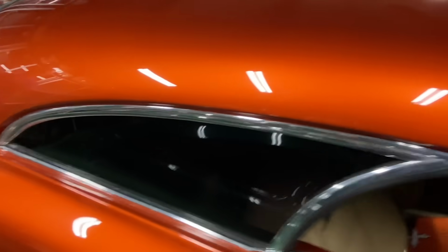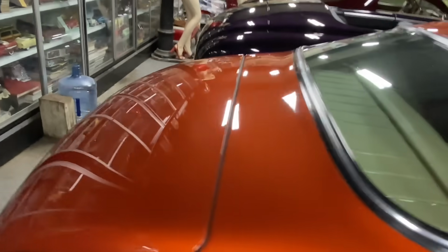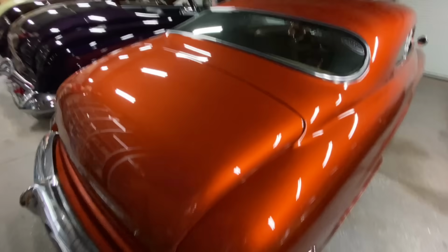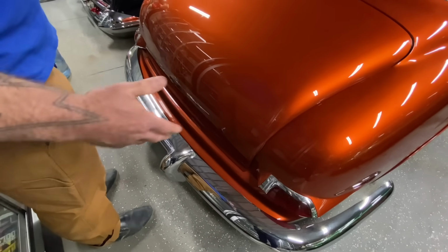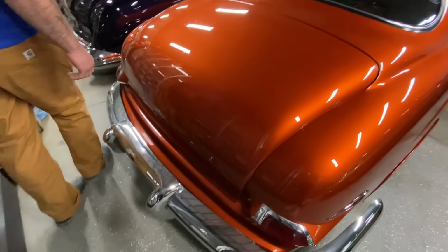The term iconic lead sled, like here we are. This is very, very, it's a radical custom, but it's conservative to a point where it's just like, whoa, clean car.